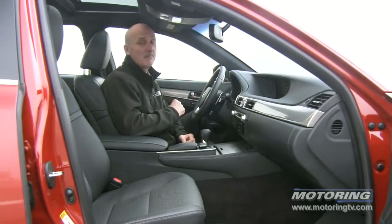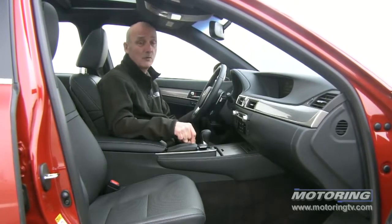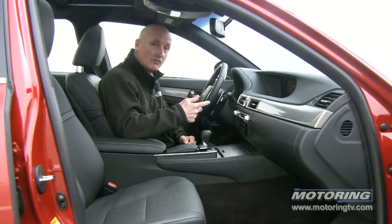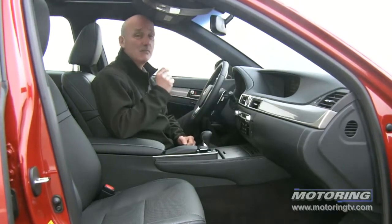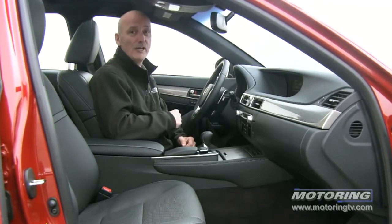But as is becoming more and more common, most of the functions are controlled through this central controller. Everything from the radio to an iPod to the climate control and your phone. Now, on the subject of the phone, it has a really neat feature. If you get a text or an email, it will read it to you.